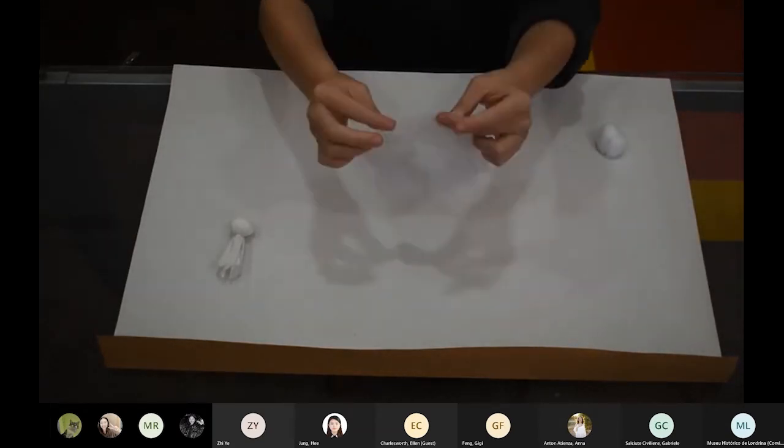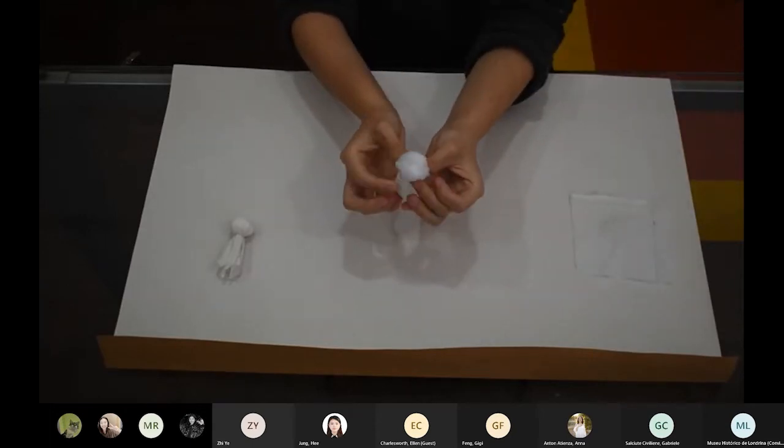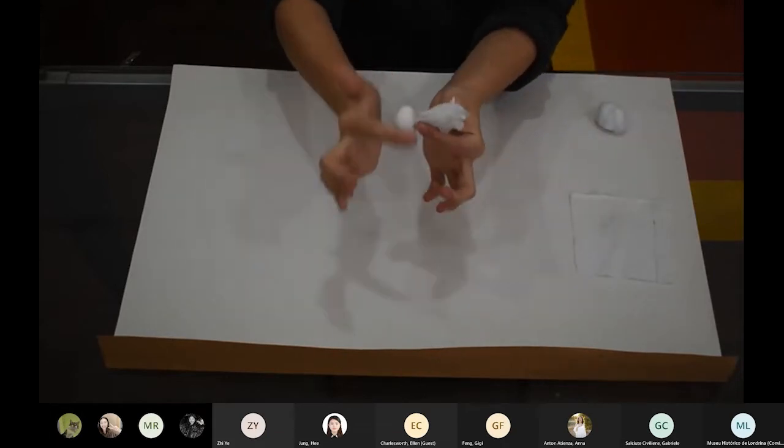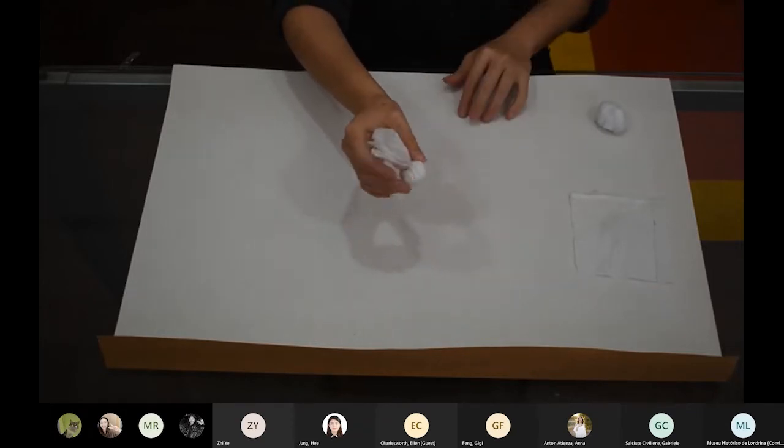So we use a cotton fabric and a cotton ball. And to tie both of them, you can use a string, a thread, or a tape. In this case, Rúbia will be using a tape.